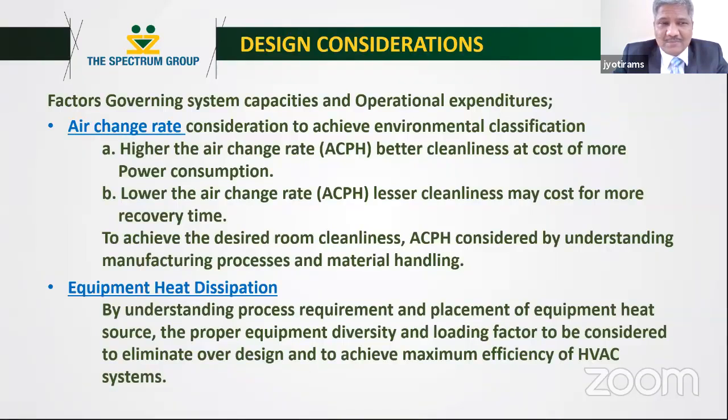Air changes are nothing but the replacement of air in a particular room, and the frequency of changing the particular room air. That is what we call air changes per hour. Whenever we take air from the room, it gets filtered in the system and is sent back to the room, so the pollutants in the room get collected and are filtered through the HEPA filter and sent back to the areas. So that's why the rate of air change is important.